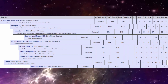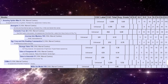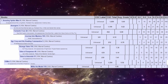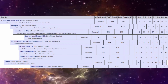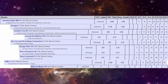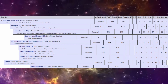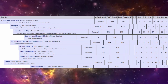So the book with the most copies graded is Amazing Spider-Man #8. It is the first appearance of the Living Brain, but I think the real reason so many copies are graded is just because it's an early issue of Amazing Spider-Man, which is by far the most collected Marvel series ever. There are 6 9.8s of that title. Also high up on the list is X-Men #3 with almost 1,600 copies and Avengers 3 with almost 1,200. But after that, all these others are not really major keys, so they have far fewer copies graded. The lowest being Sergeant Fury at 212 and Strange Tales at 221.